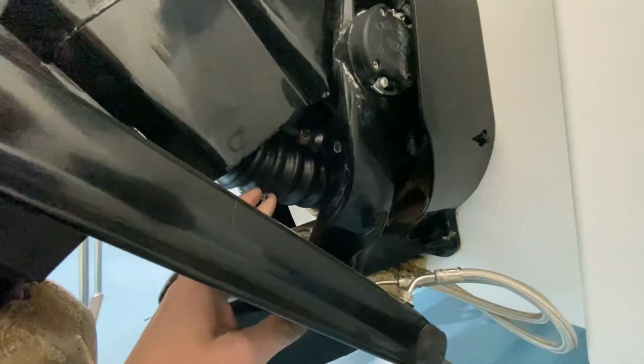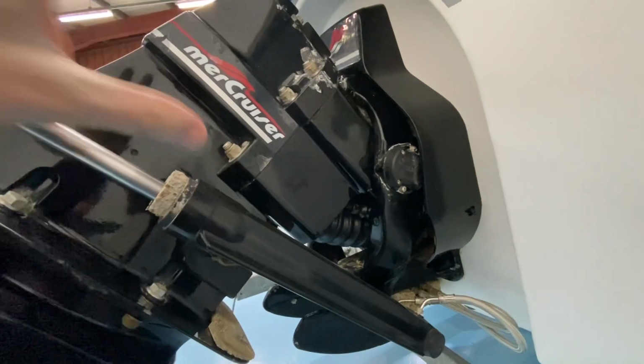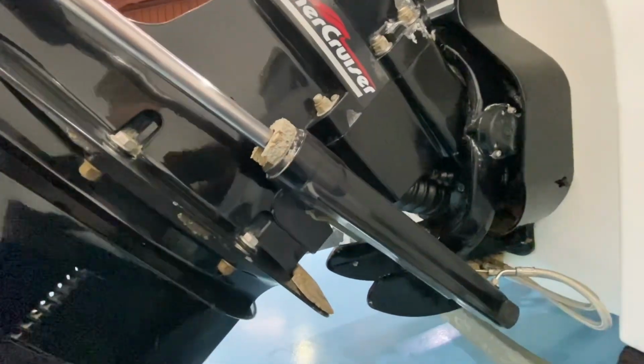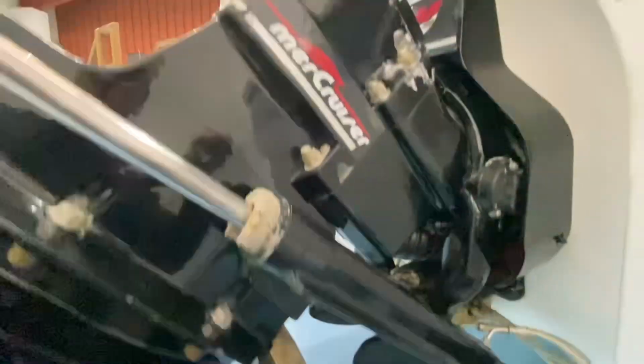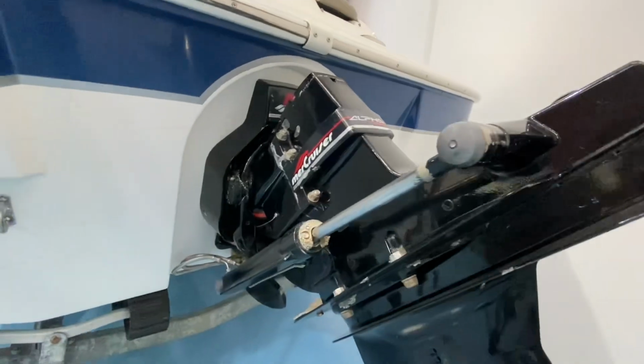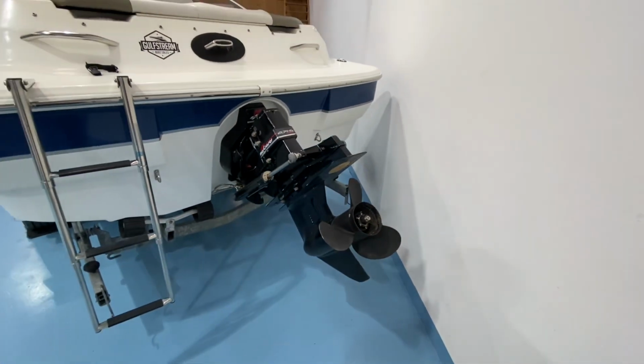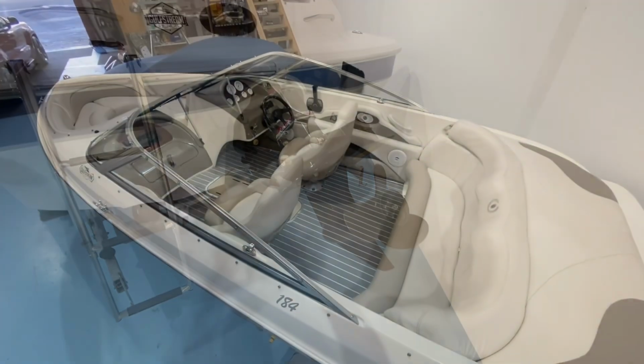Bellows are in perfect condition because they've just been replaced by us, and we're obviously putting our in-house warranty on this Sterndrive and engine. So Sterndrive's fully serviced, bellows are replaced, anodes were okay, so we left them. They're well over 50% of the original size. Sterndrive is in very good condition. All the seals and stuff are perfect. Props in good shape, and it's running very, very well.